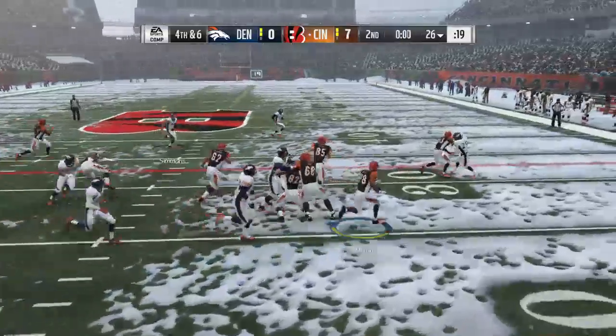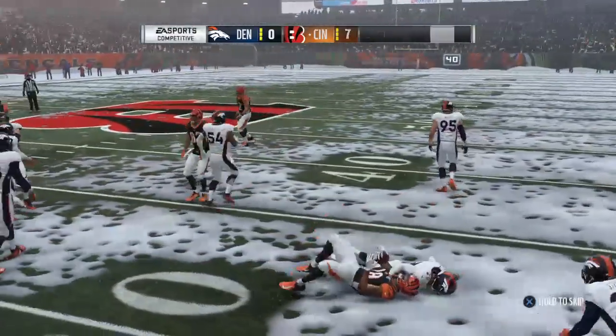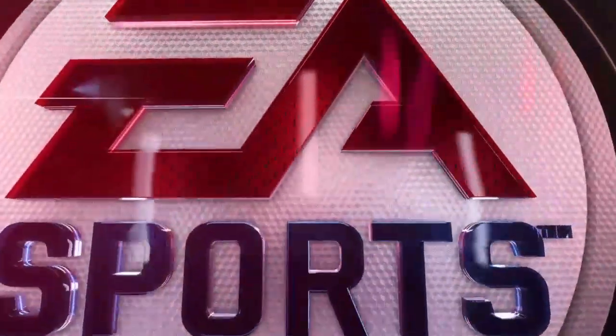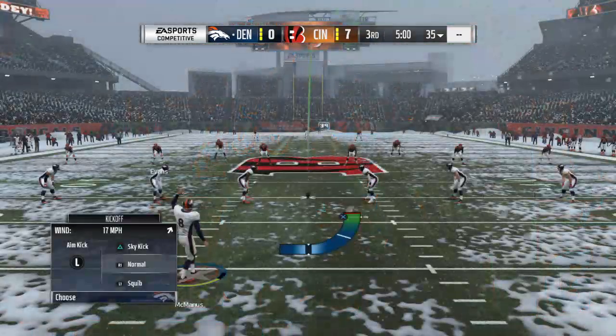They'll run with Mixon. And he's able to get it to the 33. Good enough for a first down. There you have it. Halftime quickly over. 3rd quarter, here we go.